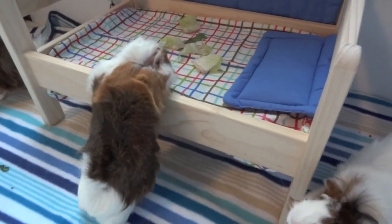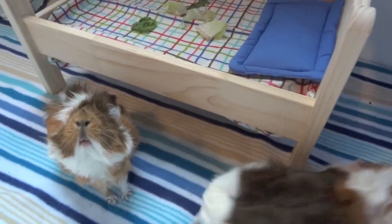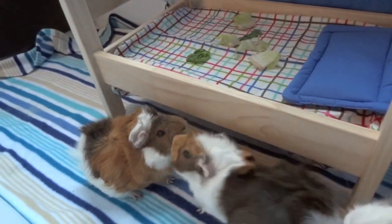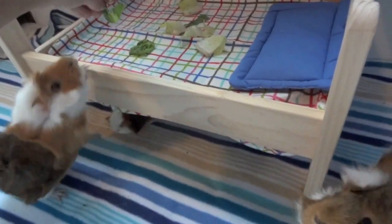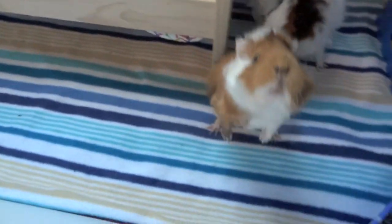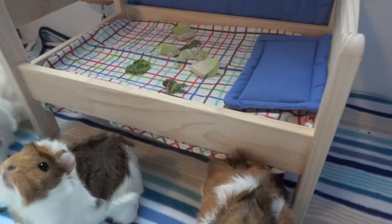Winnie, you're smart. Juno, look. Juno. Come on. I'm sure they'll figure it out on their own soon. Pippin. Come on, Winnie, you're so close. There. That one you can reach. Stop looking at me. You know where the lettuce is. Come on.